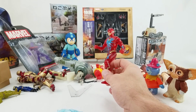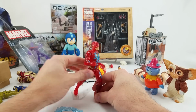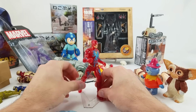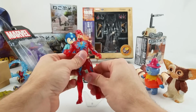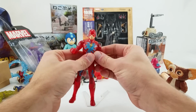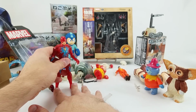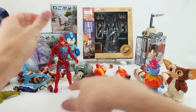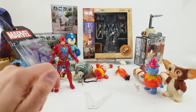Hey, you know what? It's a translucent figure, and this is actually not the first translucent Flash that I have. It's the first one I have of this version. Can you stand on this stand? Nope. But I dig it, and like I said, the more translucent figures that come in, the more likely I am to have to revisit that full collection to see exactly where I stand, because I don't even know where I stand anymore.